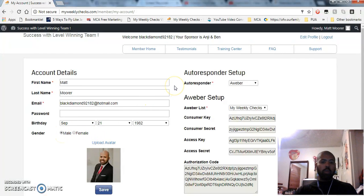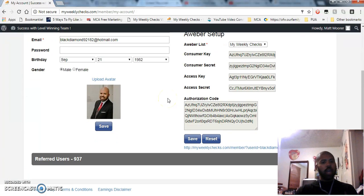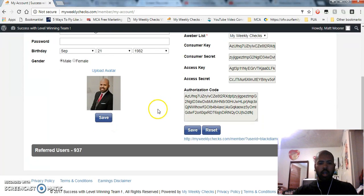If you're using an autoresponder, then this is where you're going to put all of the information to get everything linked up. Because when people sign up for My Weekly Checks, it's going to add them to your list on whatever email autoresponder that you're using. You probably won't ever need to use this, but if you ever do, come down here to registered users, right over here on the right hand side it says click to expand list. If you click on that, it's going to show you every single person that you have referred to at least this account on My Weekly Checks, their name and their email address.